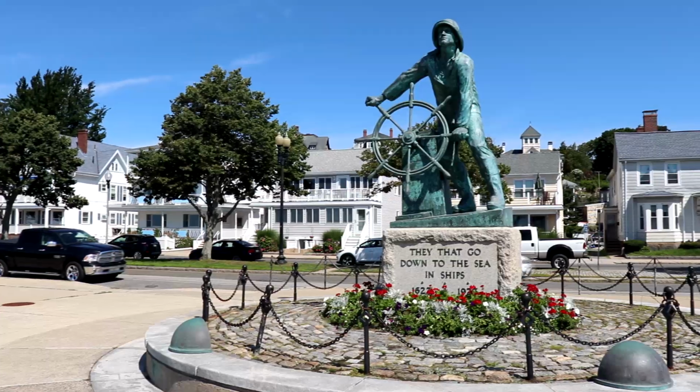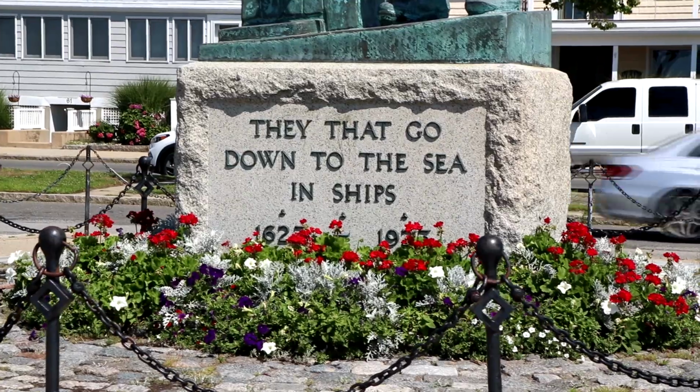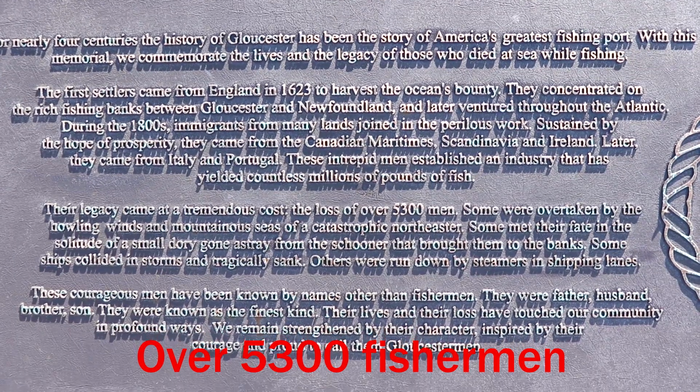Gloucester, as well as all the many coastal New England towns, has a proud fishing industry. And being a fisherman is not an easy job. As a matter of fact, tens of thousands of fishermen have given their lives for their community as they've gone out to sea and never returned to shore. Here at the Gloucester Fisherman's Memorial, this is a proud memorial commemorating over 10,000 fishermen who went out to sea and never came back.